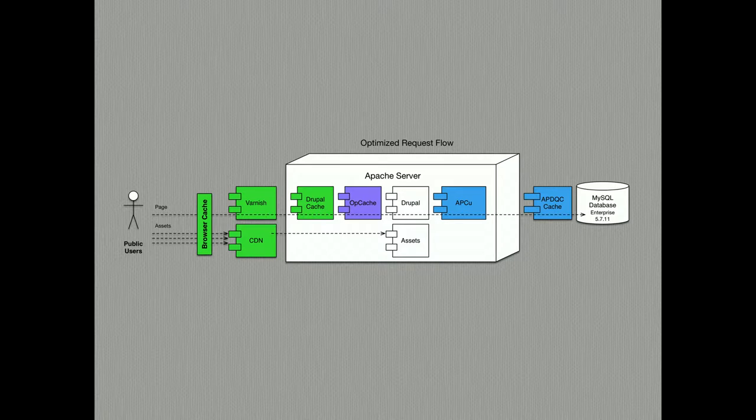But the general thing to think about when you look at this is that the closer to the user you can satisfy that request, the faster it's going to be for them. So in general, you always want to put the mechanisms in place to satisfy it as early as possible before it has to go all the way up to the database and pull all of that data out fresh.